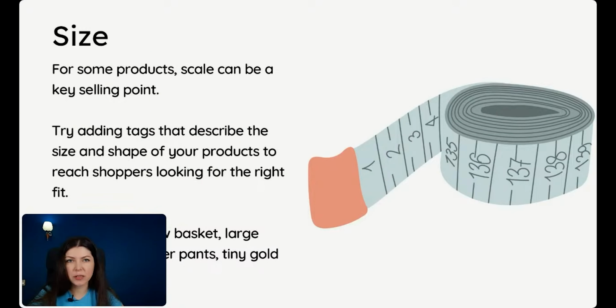Another very important thing is size. It's not only important as a keyword. I mean, it also will help you to sort out all shoppers that are looking for items bigger or smaller sizes than what you are selling. So it will help you to avoid irrelevant views or clicks, because simply you will not be shown for them in search, at least if you did all your SEO correctly. For some products, a scale can be a key selling point.